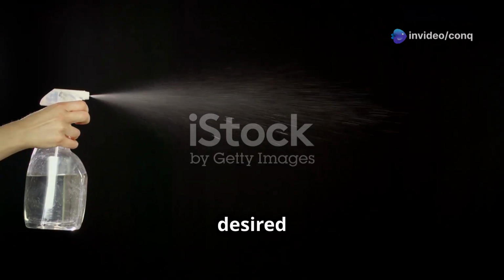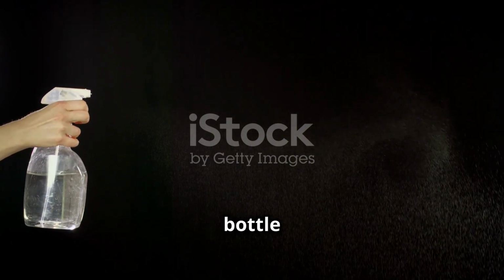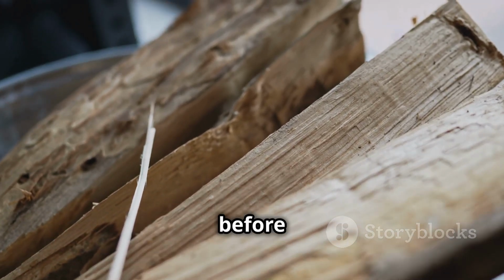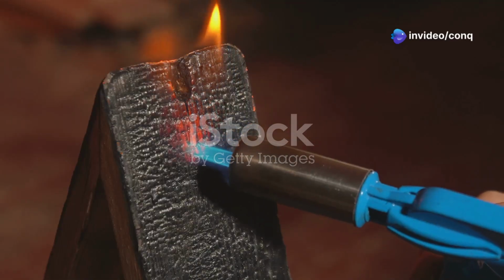Once you've achieved the desired level of charring, use the spray bottle to carefully extinguish the flames. Allow the wood to cool completely before moving on to the next step.